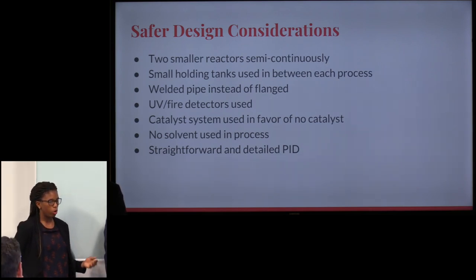And then we also have small holding tanks in between each process, which can hold up to an hour's worth of material. And these could be used to control the flow upstream or downstream if we have leaks or things we want to contain, or if there's just a difference in flow across our system.